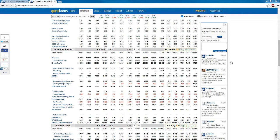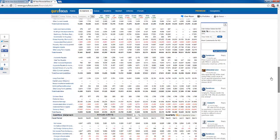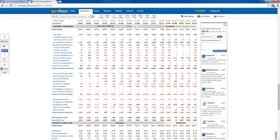The other place to find this is in the cash flow statement. If you scroll down past the balance sheet to the cash flows, one of the line items here is net issuance of stock. It's the cash flows, so we're measuring what happened with cash. If it's a red number, that means cash went out. They bought stock. If it's a black number, that means cash came in and they issued more stock. So this is all red, which is good. It's what you want to see.